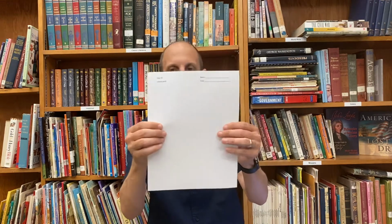So now I'm going to give you an example. This is a blank page, but I want you to notice at the top it's got class 3 because you are class 3. Then here it says literature number 2. So the first paper you're going to get is going to say literature number 1. And guess what the first literature video is going to be? The first literature video is going to be literature number 1. So your literature number 1 video goes with your literature number 1 page. Your literature number 2 video goes with your literature number 2.